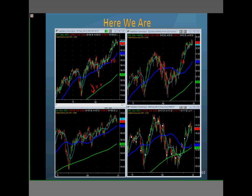If I've caught a nice move up and it starts to break around the 10, that might give me a clue that it's time to take a profit. This is just more information, but for now what I really want to show you is just how different the SPY has looked from the NASDAQ, from the Russells.